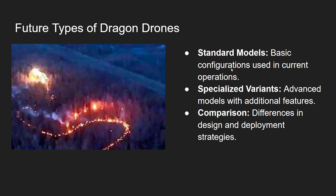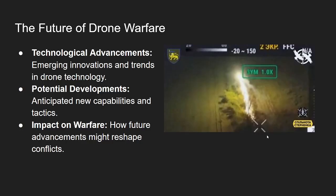Okay. Future types of Dragon drones, as just discussed. There's going to be those basic models, and then there's news and rumors about some advanced features to these drones, such as carrying more thermite and causing more damage, but these are not known yet. Okay. The future of drone warfare: we're going to see these thermite drones increase, but also other drones, such as that RPG drone we just discussed.